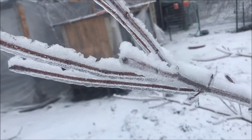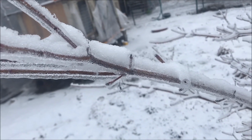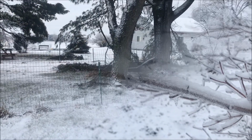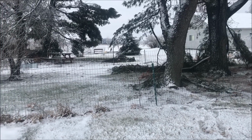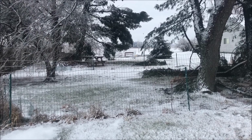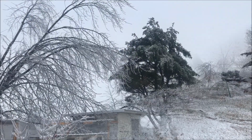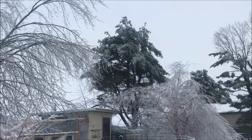Then on top of it, we got a little bit of snow last night on top of all the ice. It's a lot of weight for stuff to try to stand up under. Well, it's not as bad at all as the last storm we had, but we're back to branches all over the ground again. Yuck. But it's so pretty, even though it's such bad news.